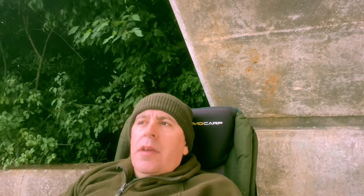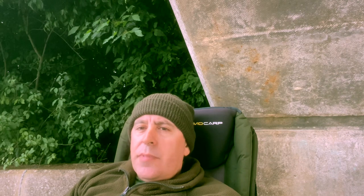So, I think we're doing pretty well for a new spot we've never fished before. Getting plenty of fish. Starting to work out where to feed and what I'm going to catch where on what baits. And I'm trying sort of short hook lengths and long hook lengths. Sliding rigs, fixed rigs. Trying all sorts of things.